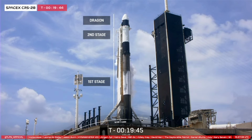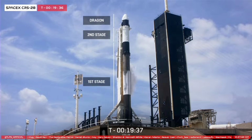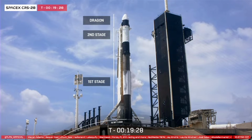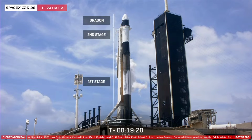Below Dragon is our Falcon 9 vehicle, which is actually two rockets in one. The lower part, also the largest part of the rocket, is called the first stage. It has 9 Merlin 1D engines, which accelerate the vehicle through the Earth's atmosphere and into various orbits in space. At the top of the first stage is the black interstage, and above that is the Falcon 9 second stage.